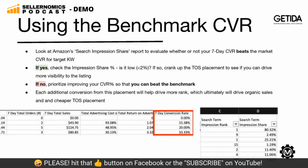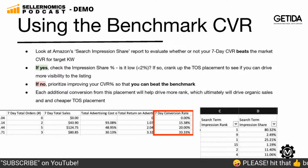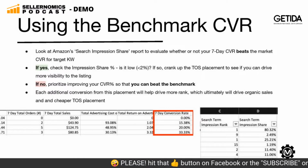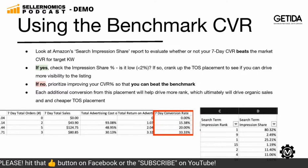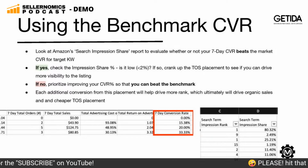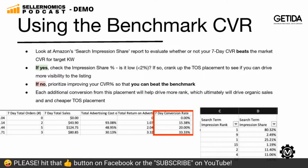And generally, this is the way we think about it, a decision tree, I guess you could say. So look at Amazon's search impression share report to evaluate whether your 7-day CVR beats the market conversion rate for the target keyword. If yes, check the impression share percentage. If it's low, in other words less than 2%, crank up that top of search placement to see if you can drive more visibility to the listing and more conversions. Naturally, as you get more conversions through advertising for that keyword, you're going to rank organically for that keyword as well, and more organic placement means more organic sales.